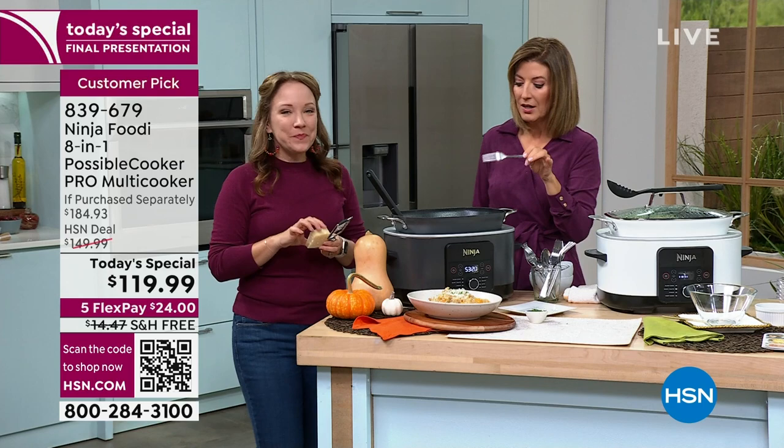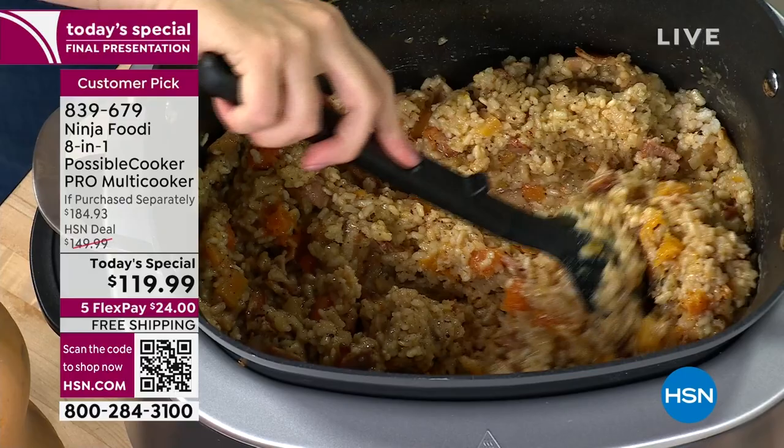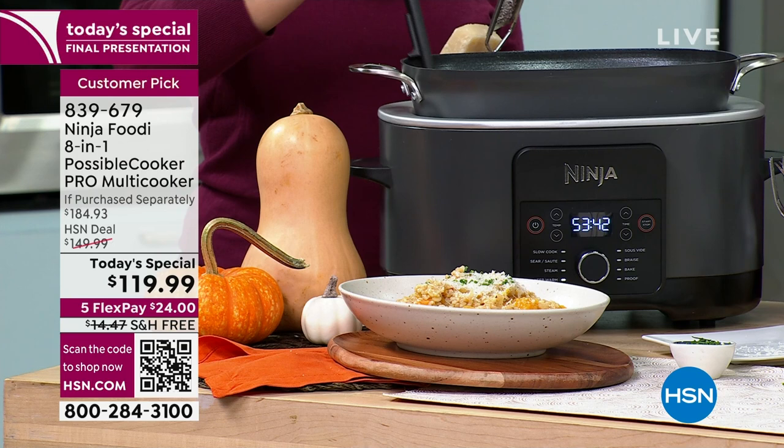Not hard at all. This really takes the guesswork out of making risotto, because usually when you make risotto, you've got a couple pots going on the stove. This is true one pot cooking. You're doing it all in one pot. You, of course, can make enough for a crowd. And then you can also put it on that keep warm function if everybody's serving themselves whenever they come home. And is anything sticking to the pan? Nothing sticking. Look at the bottom of the pan.